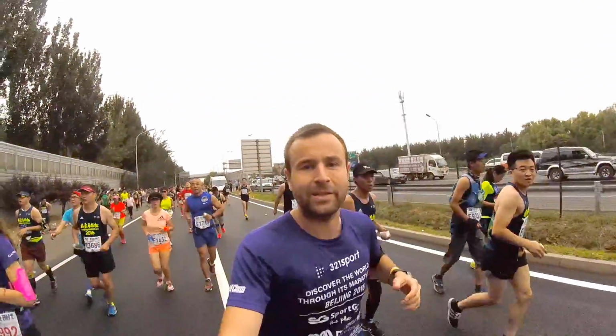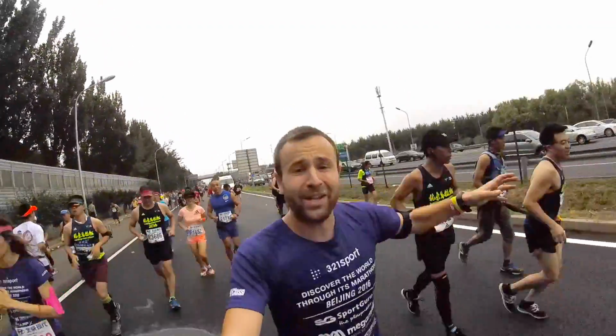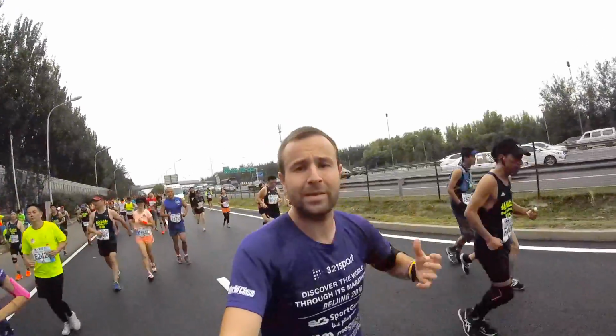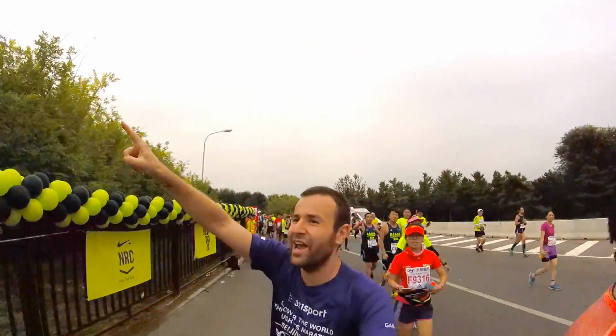Right here, there are very few cities in the world that possess multiple ring roads, and Beijing has not 1, 2 or 3 but 7 ring roads. This is the 5th, and they all help the citizens of this city to travel better within the city and reach their destination faster.